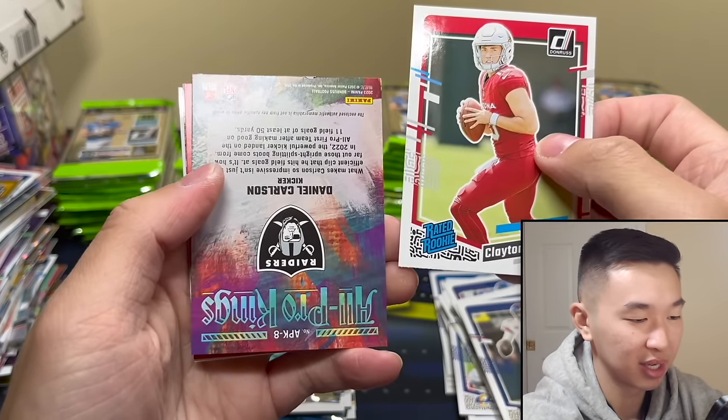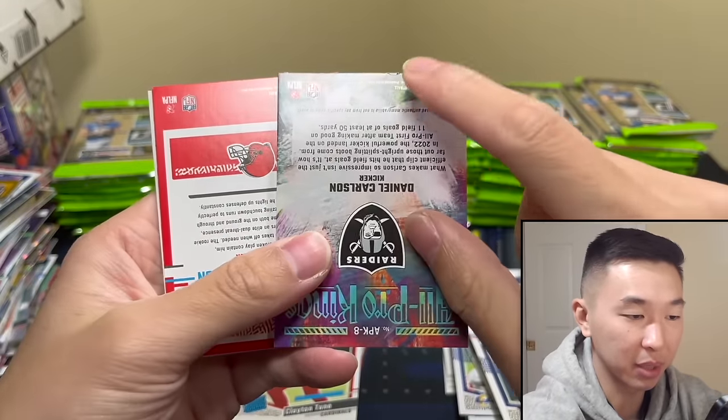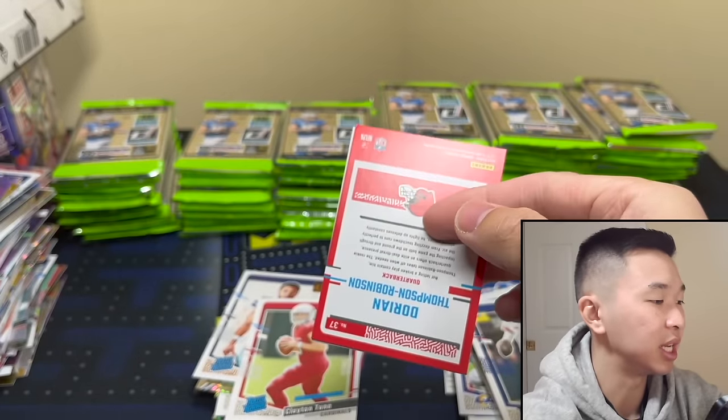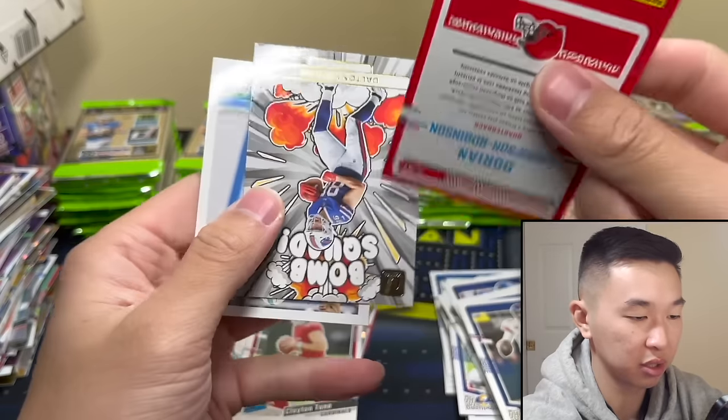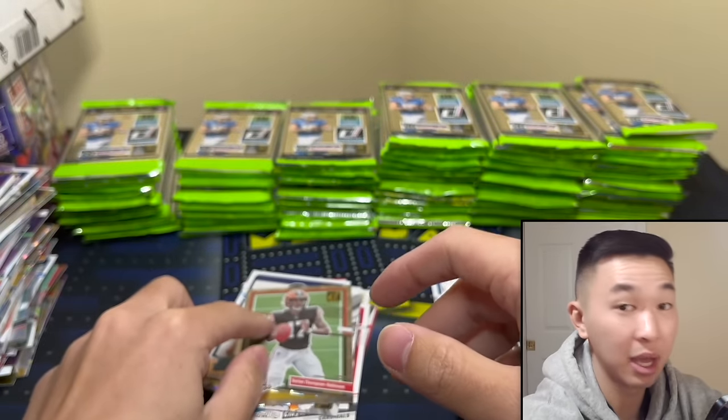Come on. Okay, Carlson. And damage, yes. That's how I know it's authentic, the Panini signature stamp. All right, let's get to the next pack. Man, this is getting long.